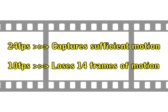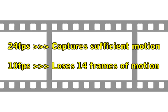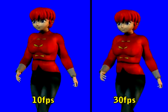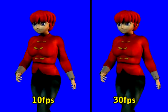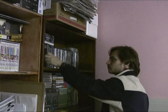And in the case of a 10 frame per second video, we're missing 14 important frames of natural motion. So if we were to convert 10 frames per second to 30 frames per second, not only would the resulting video look very choppy, but the picture would also only update once every 3 frames. That being said, let's have a look at the 30 frame per second conversion of the Apollo 11 telecast.